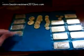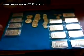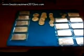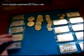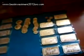I need $40 for groceries. Maybe I go sell a bar. 35 for groceries probably by the time it's said and done. But whatever the going rate is, I think it's about 35, 36 an ounce right now, spot. And when I bought these, it was about 38 an ounce.